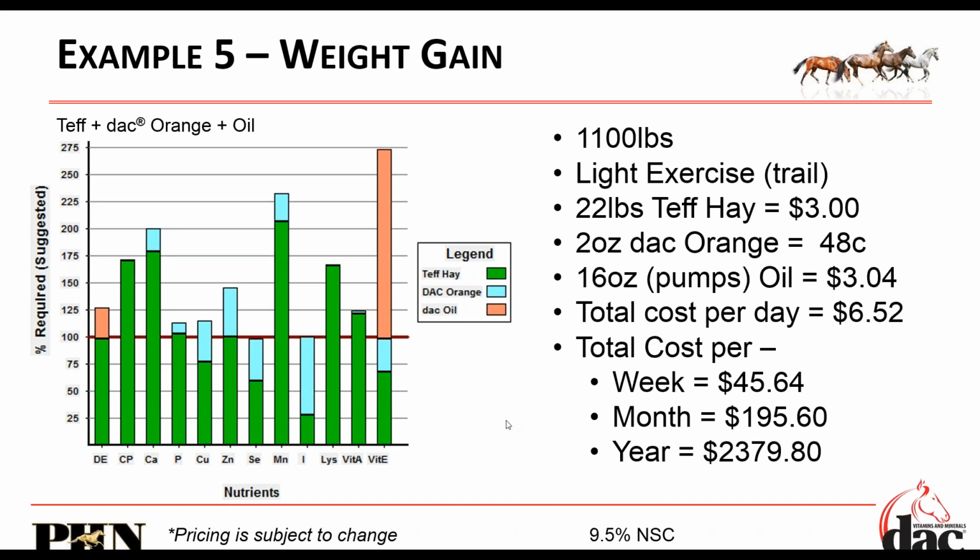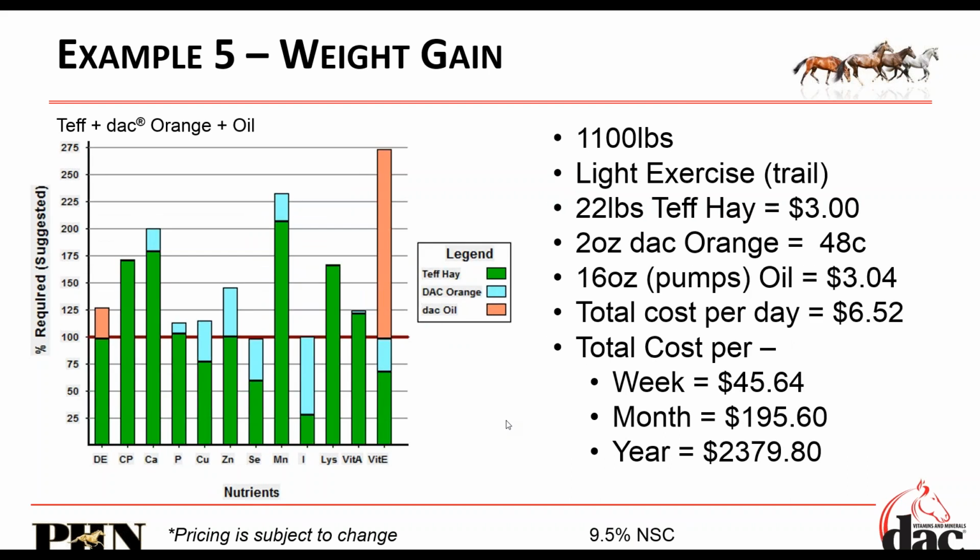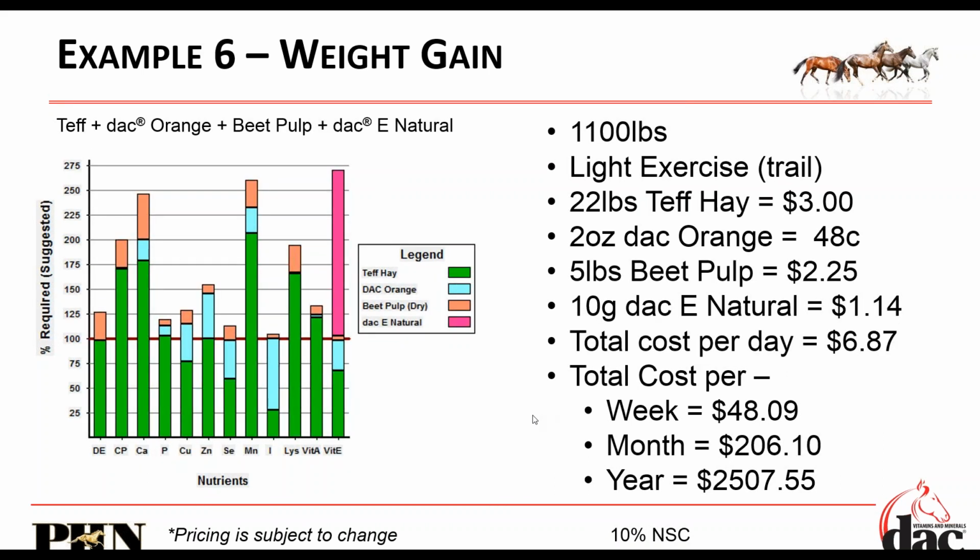And I want to show you, okay, so remember these values. It's about $45 a week to feed this horse, $6.50 a day. Okay, but if we went back to the beet pulp example, because we don't want to use oats, we want to have a low carb diet for him. So we go back to the beet pulp example.